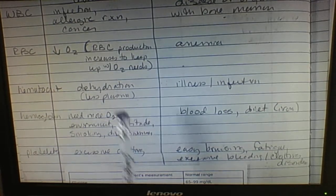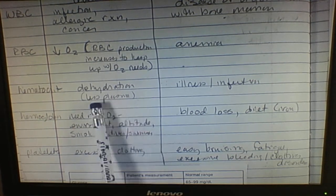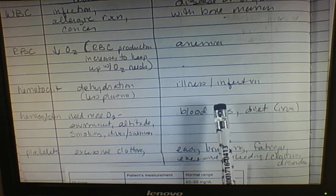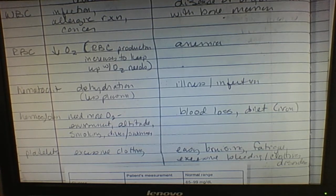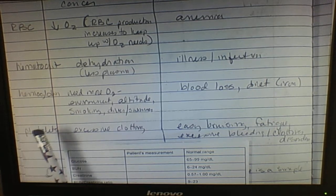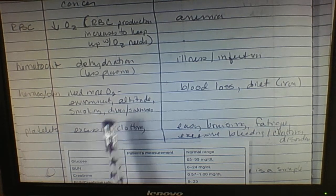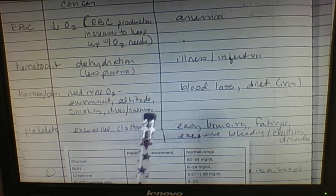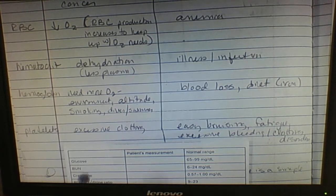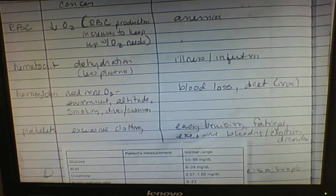Hematocrit. High levels of hematocrit might indicate dehydration because we have less plasma, less of the watery part of the blood. Low hematocrit levels might indicate an illness or an infection. Hemoglobin, high levels, your body needs more oxygen. So this could be because of the environment that you're in, the altitude that you're at. If you're a smoker, diver, swimmer, then we want to be as efficient with the amount of oxygen that is in every breath as we can, so you're going to have higher levels of hemoglobin. Low levels of hemoglobin, you might have blood loss, you might have a diet that's really low in iron.